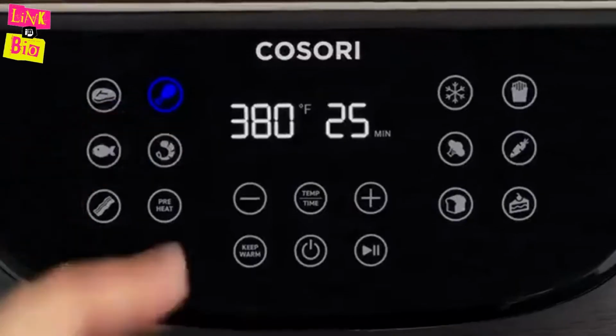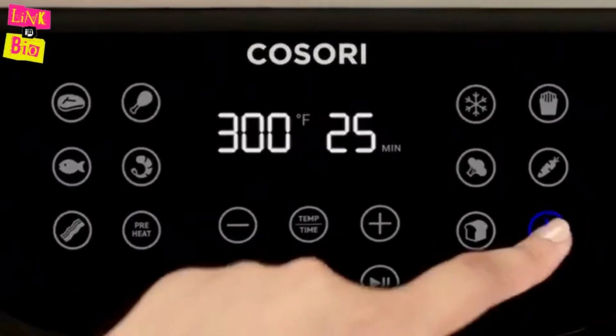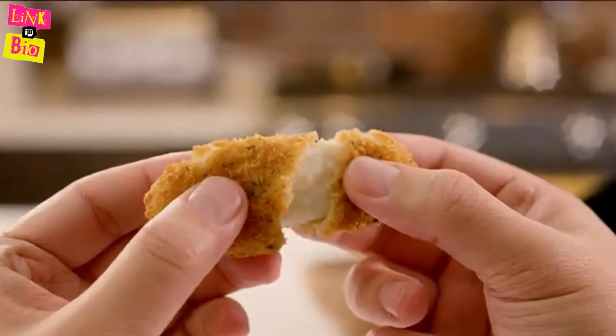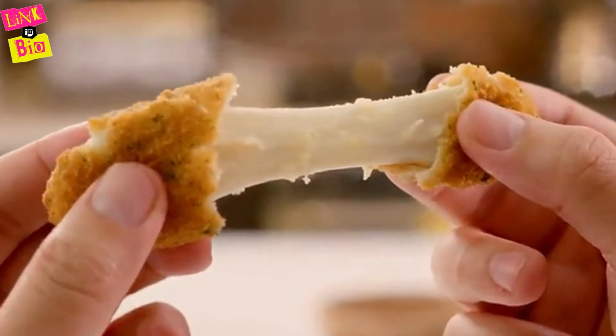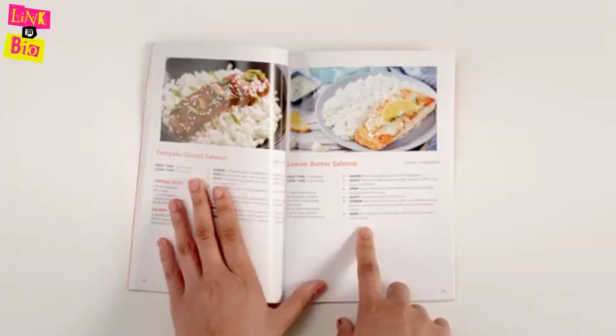Add some veggies to make mom proud, even if you embellish a little. Breakfast, lunch, dinner, dessert, and an indisputable part of many diets, the cheese bowl. You get a recipe book in the box, so that's already 100 ideas to start with.